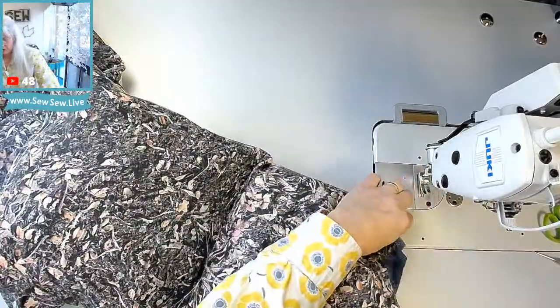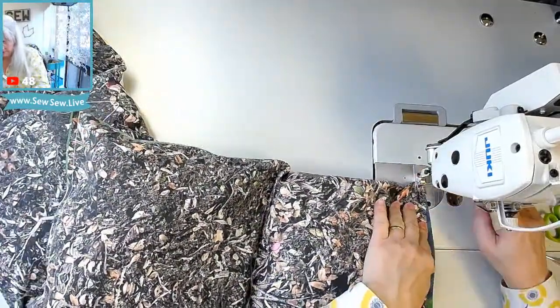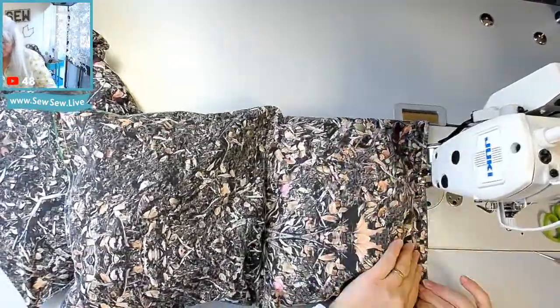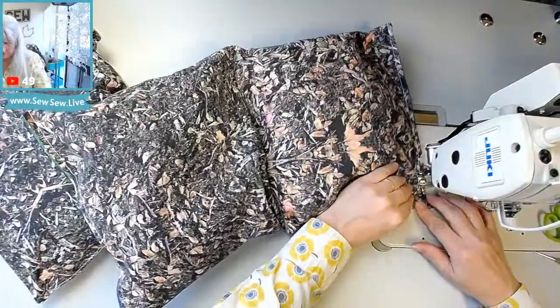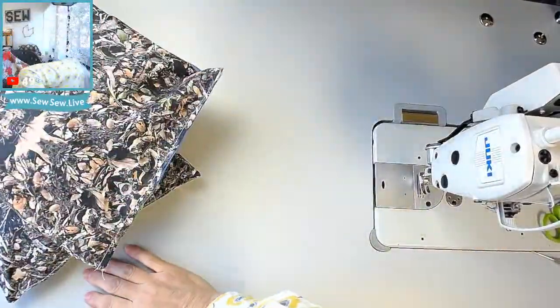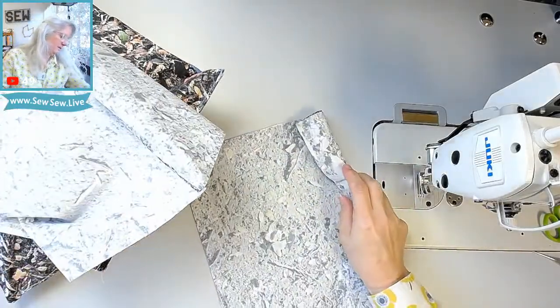See this one, you don't need to turn under that edge like I did on that other one. You want to leave it raw like this. Okay. This goes pretty quick though.